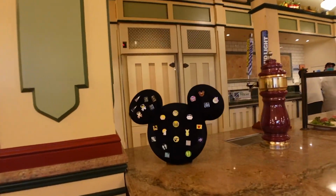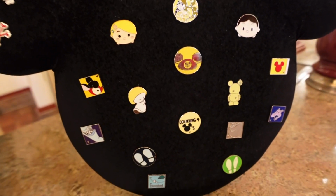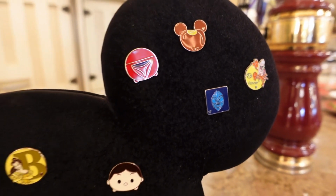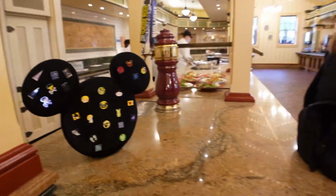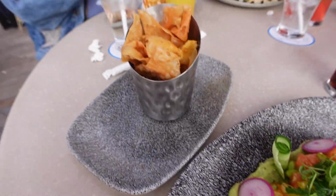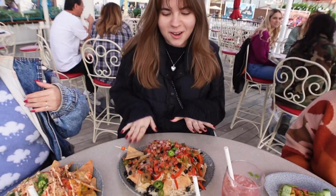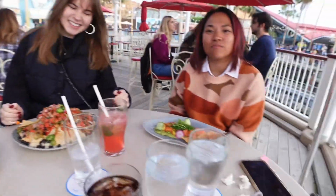Oh, I can already tell from far away, they're all boo-boo. They're boo-boo. I left early. Salmon poke, lobster nachos, nacho dish, and another salmon poke with a view.